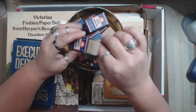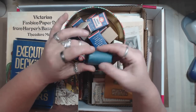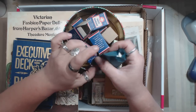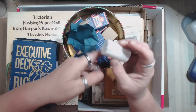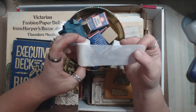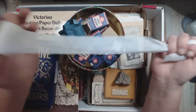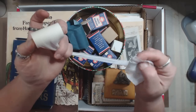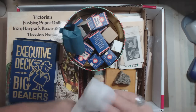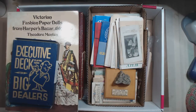Oh, look, they're all wrapped up in the paper. This paper is pretty brittle. Oh, look, it's cool. It's real fine. I might have to use some of this as closure on a journal or something. That's pretty neat, I like it. Anyways, so I stuck this in the box. There's probably a dozen boxes of gauze in there. I know, fascinating.